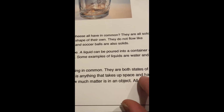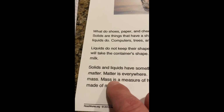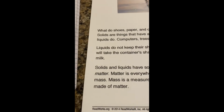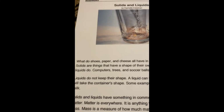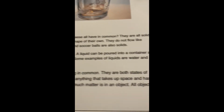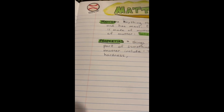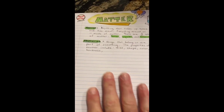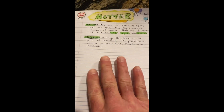It is anything that takes up space and has mass. Mass is a measure of how much matter is in an object. All objects are made of matter. So there we go. Solids, they keep their shape. Liquids do not keep their shape. But both of them are states of matter. Well, we've now looked at a couple different readings today that go along with our unit about matter. We have a note page that I'll put in Canvas so that you can start to work on that.